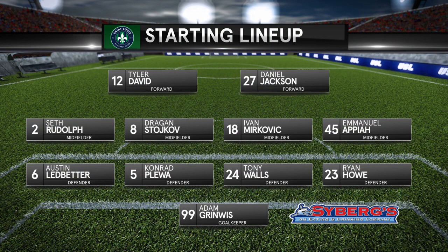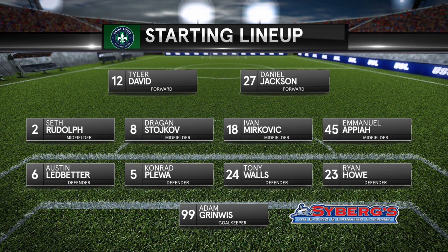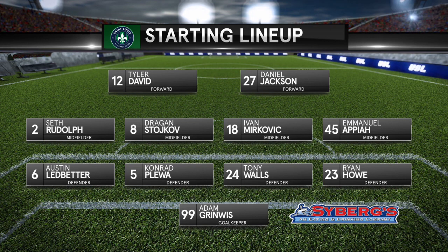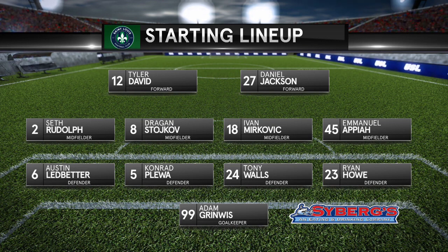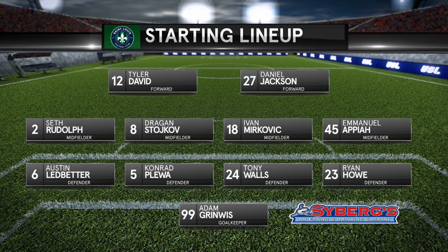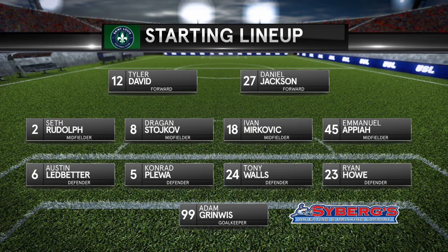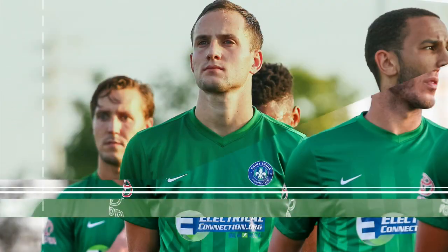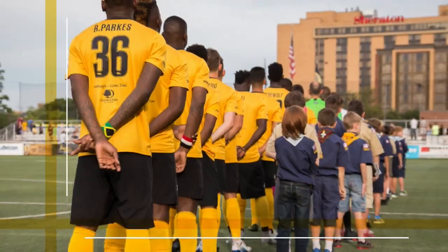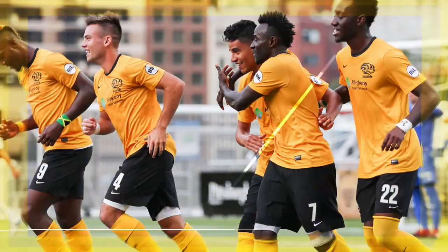For St. Louis, another traditional 4-4-2 and a lineup that they have very familiar. Yeah, it's going to be a battle of the midfield here. You have Stojko and Mirkovic linking up with David and Jackson. So again, it's going to be interesting to see who wins the possession game, which is ultimately the most important, and who attacks and who scores tonight. Both teams are in the negative in goal differential. St. Louis has scored more. Pittsburgh has given up less. Let's see how it all shapes up when we come back from St. Louis.